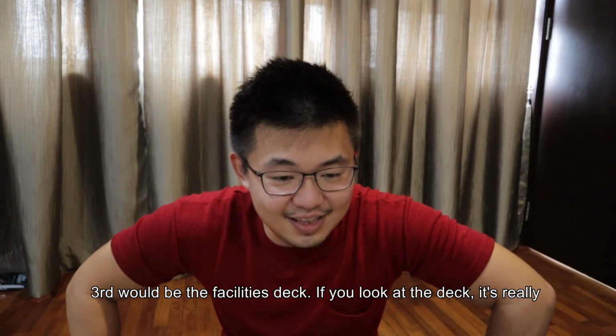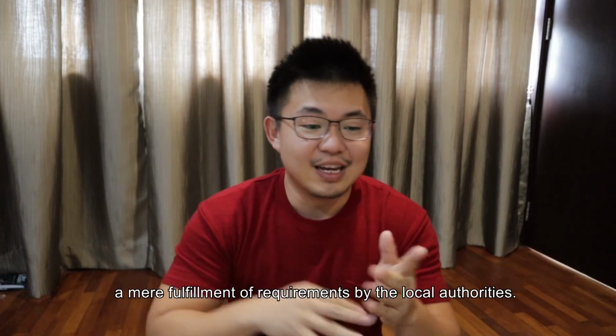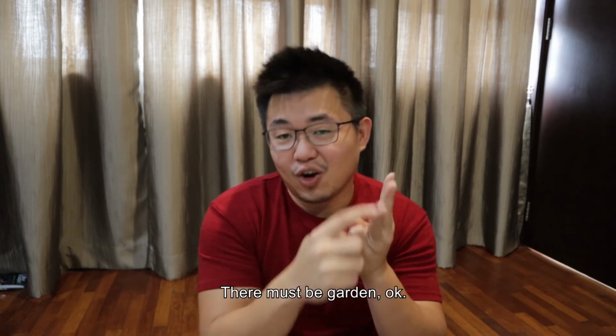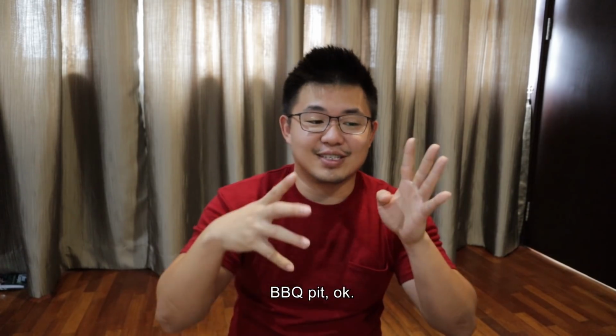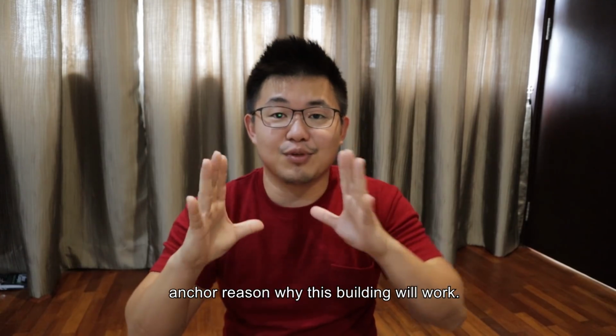Thirdly would be the facility deck. If you look at the facility deck, it's really a mere fulfillment of requirements by the local authority. There must be a swimming pool, okay, and there must be a gym, okay, there must be a garden, okay, barbecue pit, okay. So it's just there, then can already. That's not the main anchor reason why this building will work.